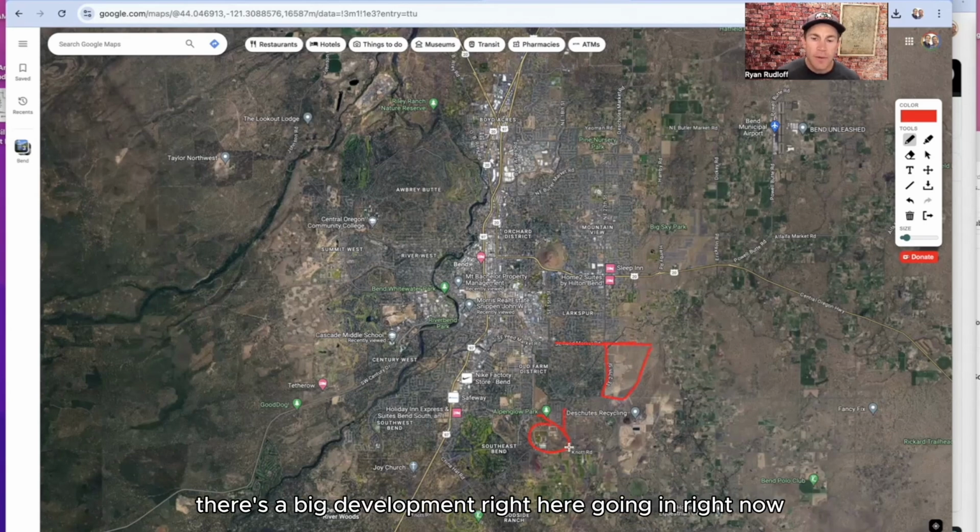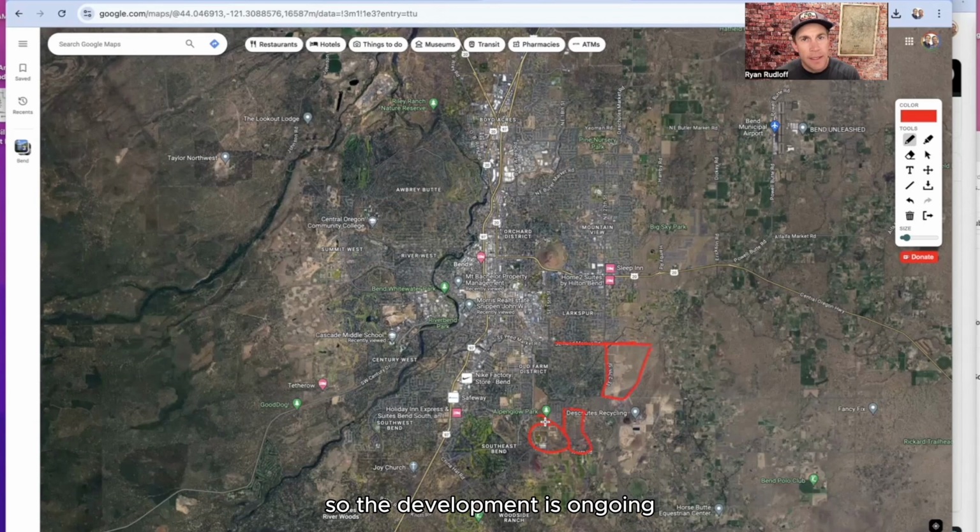There's a big development right here going in right now. That's Pahlisch Homes. That's Easton Subdivision. That's also right next to Caldera High School. So the development is ongoing. This is exactly what happened back in 2000, 2001. Homes were just going up like gangbusters over here on the west side. And now Bend's west side is one of the premier areas, one of the most desired areas, one of the most expensive areas to live in.